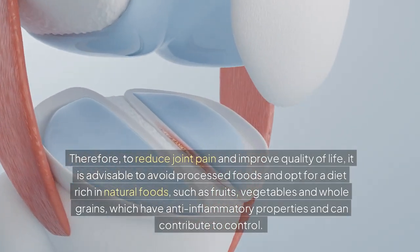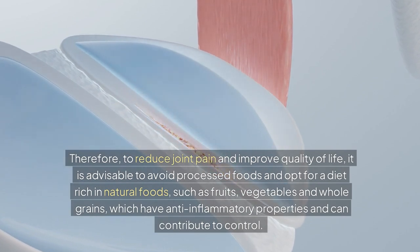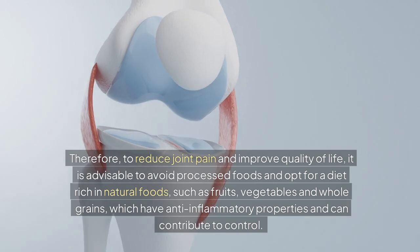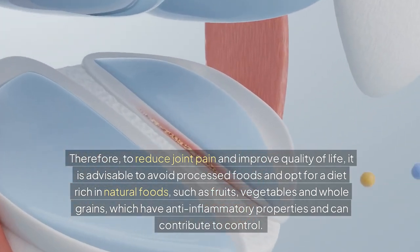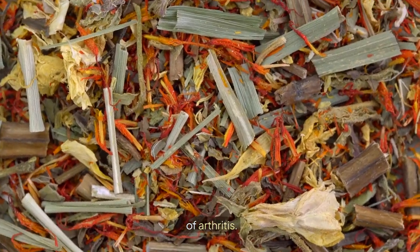Therefore, to reduce joint pain and improve quality of life, it is advisable to avoid processed foods and opt for a diet rich in natural foods, such as fruits, vegetables and whole grains, which have anti-inflammatory properties and can contribute to control of arthritis.